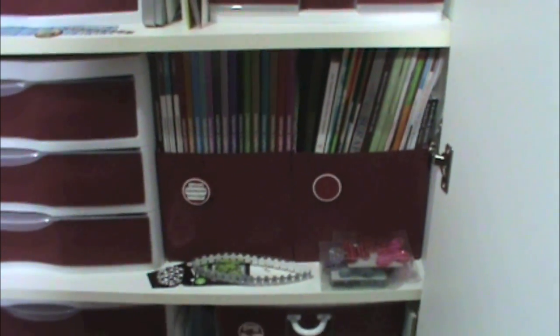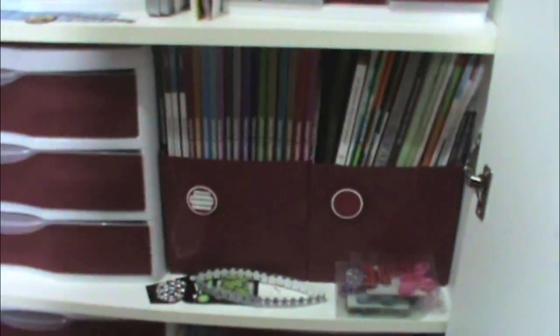And then my magazines really don't need to be in here. They can be elsewhere. I could probably get rid of them, but they're Canadian scrapbooker magazines, and I don't want to get rid of those because they're really nice magazines.